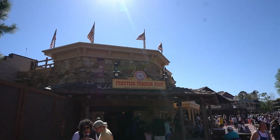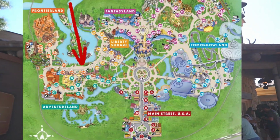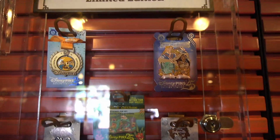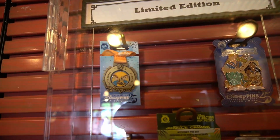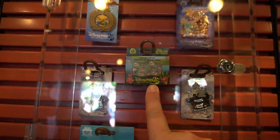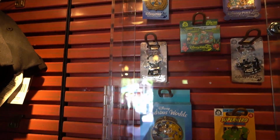All right, now that we are down into Frontierland, it's time to check out Frontier Trading Post. And let's go check the new pins and see if maybe we can find the headphone pin set as well. So now they've got the Fairytale Moments with Pocahontas is now in. You have the authentic official Chip and Dale pin. The big one is this Jungle Cruise mystery box set. People have been waiting for that forever.